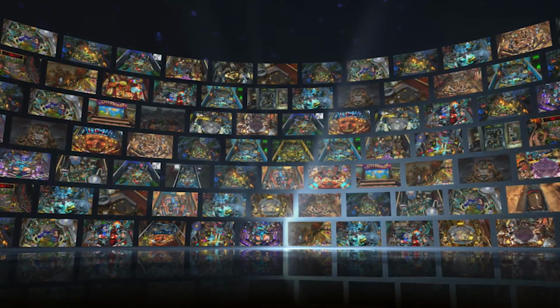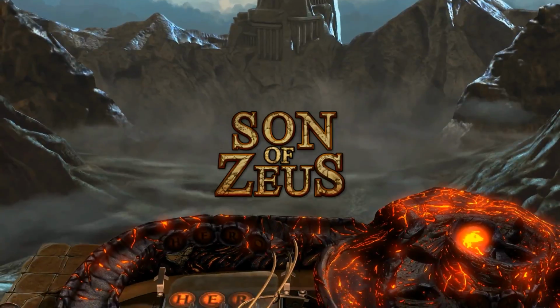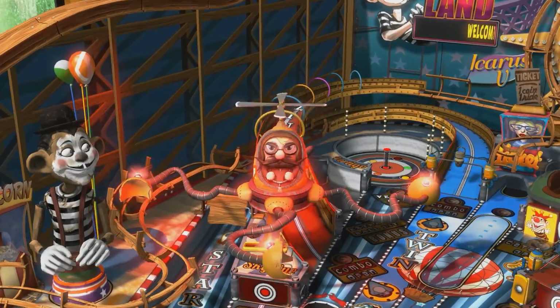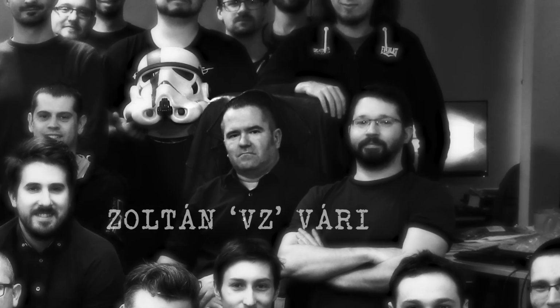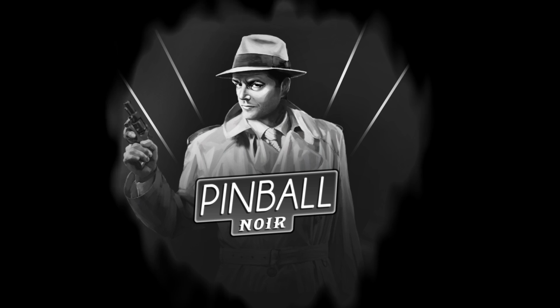We have seen a lot of table requests for the Zen Originals over the years. The last ones were Son of Zeus and Adventureland. Our designers sat down tasked with coming up with original theme ideas. Usually, they brainstorm a lot of themes and then narrow them down to the best ones. Zoltan VZ Vari came up with the noir idea. This genre was always one of his favorites in film.